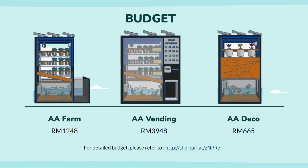Owing to the fact that Project AA have 3 different models, there are also specific budget for each of them. The first one being the AA Smart Farm. AA Smart Farm has a budget of 1,248 ringgit. The next one is AA Vending. AA Vending has a budget of 3,948 ringgit. And last but not least is the AA Deco. AA Deco has a budget of only 665 ringgit.